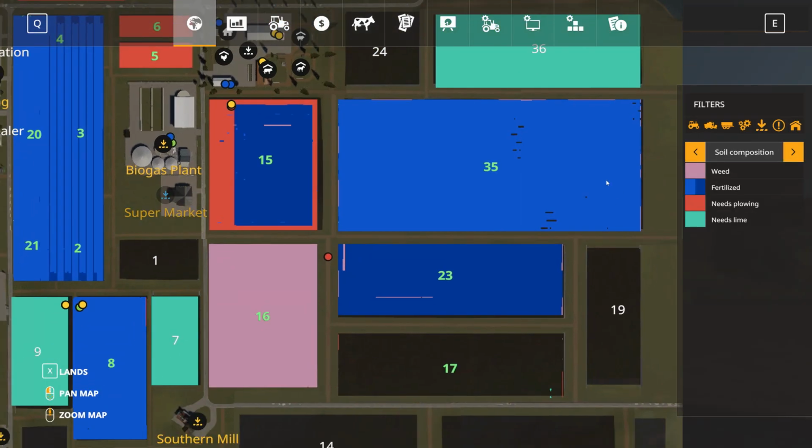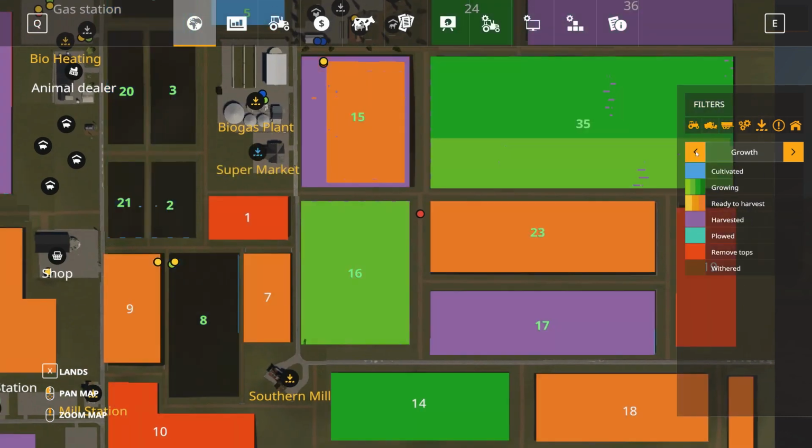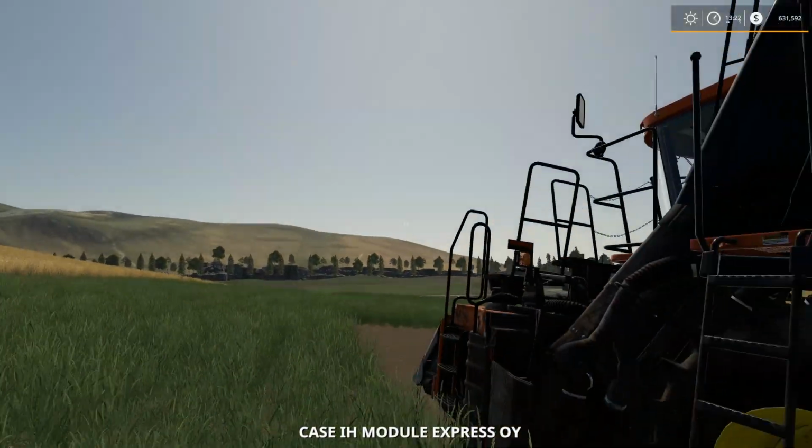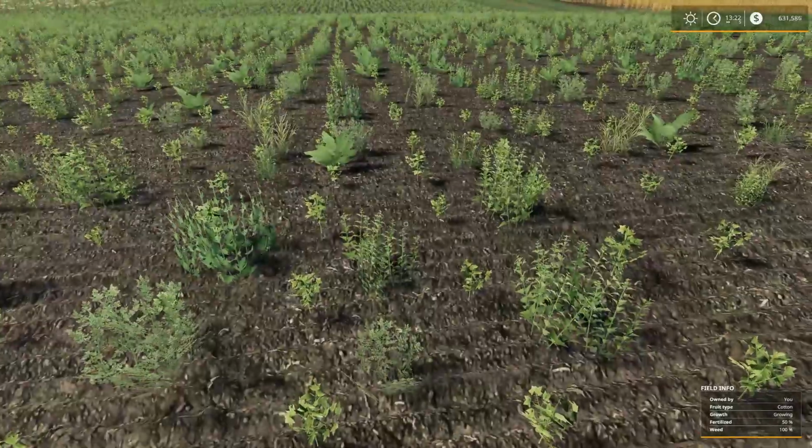Let's go to this page here. Our cotton fields. Oh, we need it. Okay, so our herbicide needs to come down to this cotton field. And you know what? Is it just weeds or is it actually growing? Is the crop growing? The crop is growing.